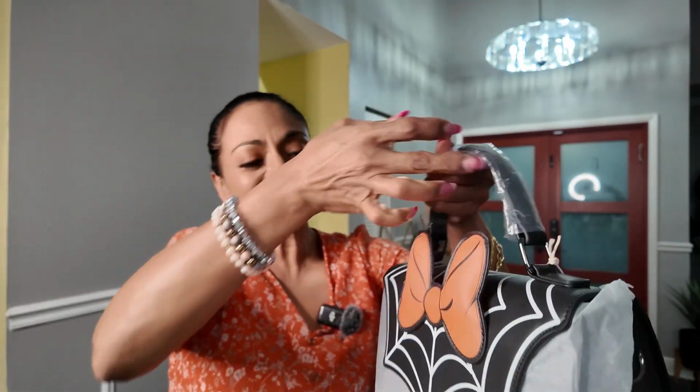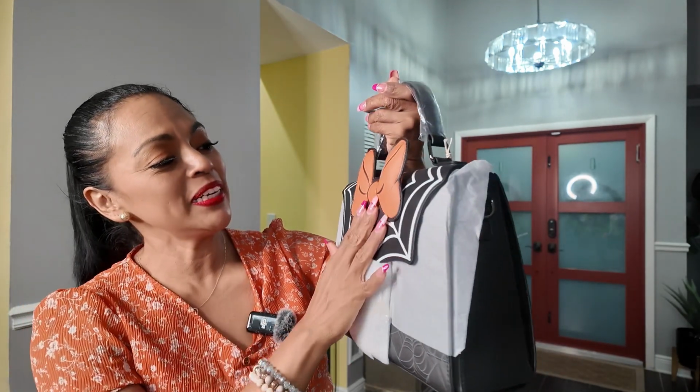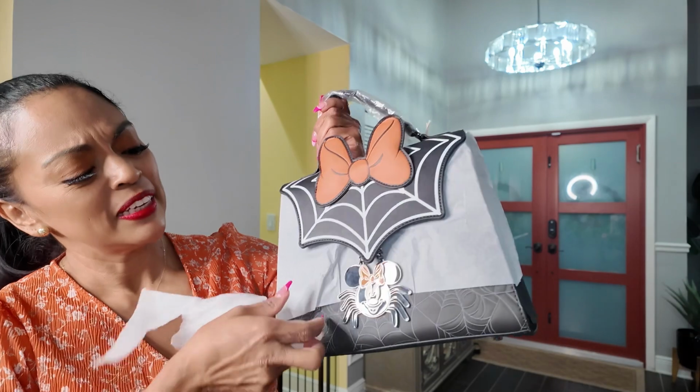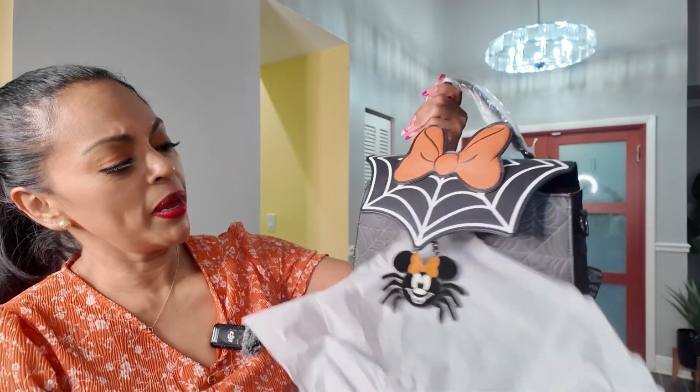So this next bag was actually a gift from my husband, and I didn't get a chance to show it. It is this one of Minnie's bow with spider. I haven't opened it yet, so let me open it up so we can take a look. Look at that. Yeah, this one was a gift from my husband.